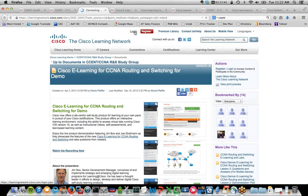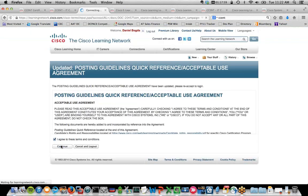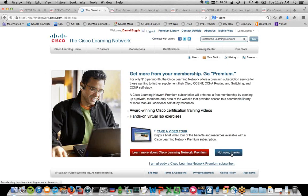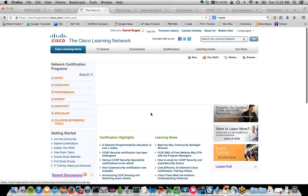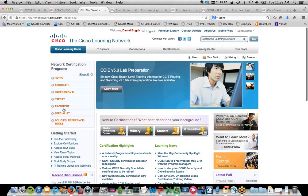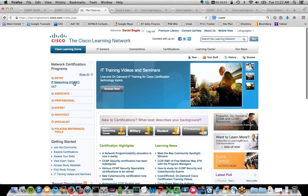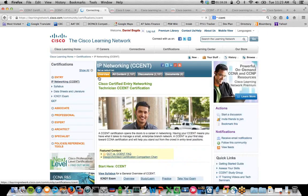So skipping through all that, we jump back over here. So we've got the learning network. As you see here, it's actually broken out to match the different certification levels. As I showed you earlier, that pyramid is one of the best visuals because it maps to how we built out the program, and the training tools map to those. So we're going to expand out entry here, and we see the CCENT. And this takes us directly to the CCENT resources and landing page.